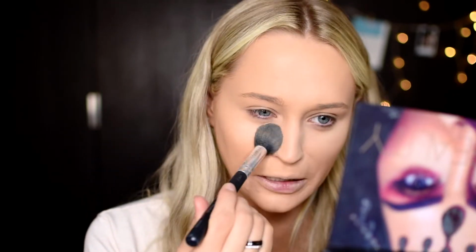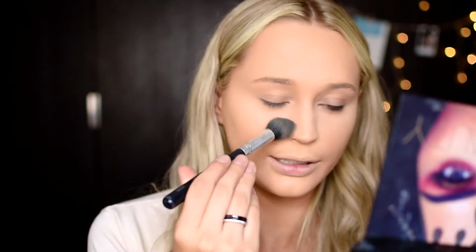It does feel very drying, this powder, is what I can describe. I'm feeling very dry. So immediately after this, I'm going to go back with my Fix Plus. I feel very much like the Sahara Desert right now.